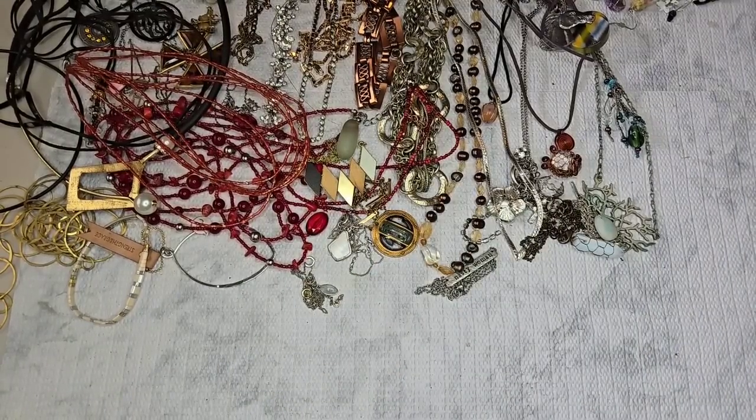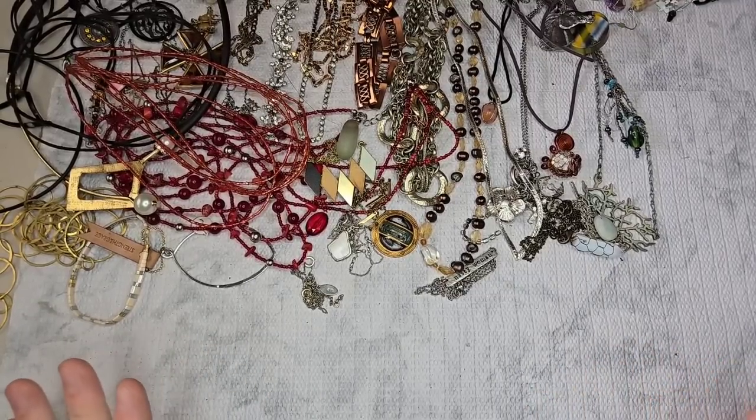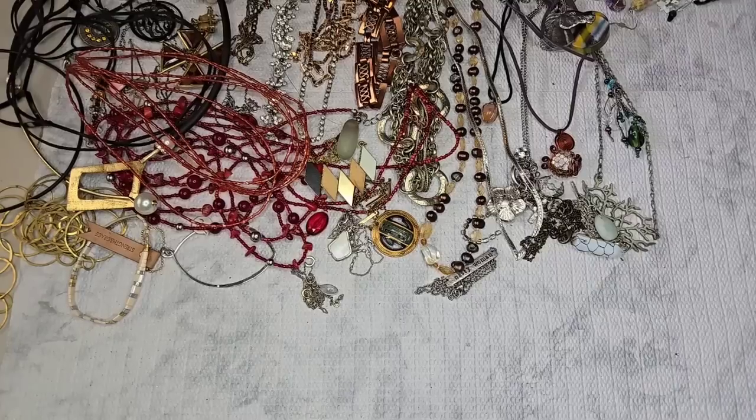All right. Now let's get back into the unboxing. Guys, we got a lot of sterling. I don't think I've ever gotten this much sterling ever in any Goodwill Blue Box I've ever opened. So this is kind of exciting.